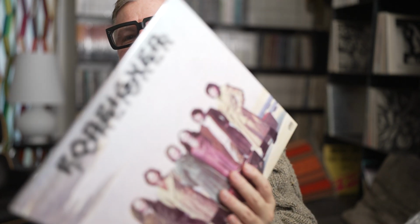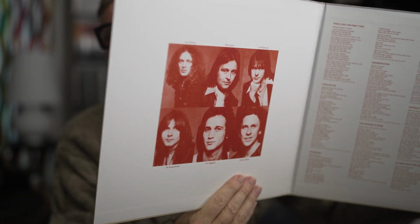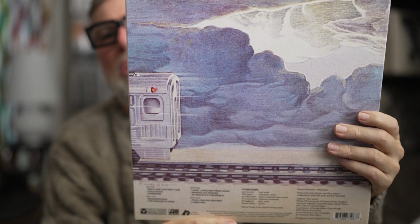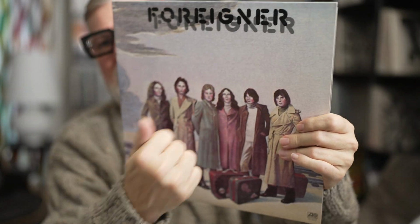And then the second record, biggest surprise so far. Remember Rollerblades, Walkman, Foreigner, self-titled. Again, 45 RPM version in a stunning Stoughton jacket. I like that. Sturdy as hell, wonderful, beautiful release. And as I said, the biggest surprise so far for me.